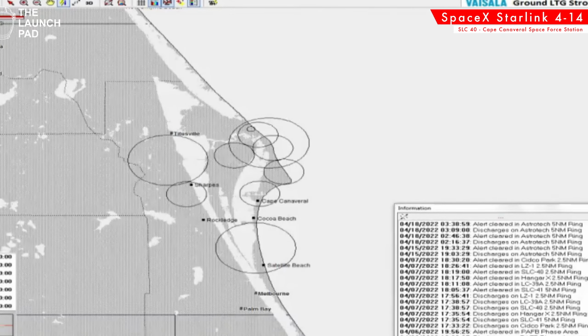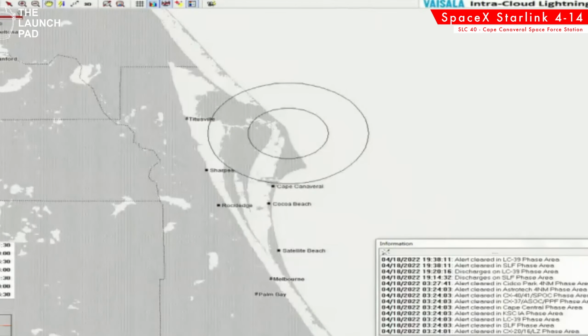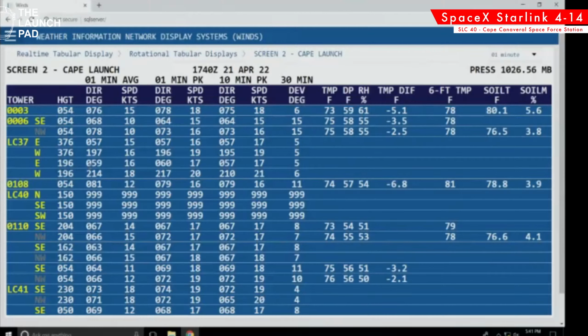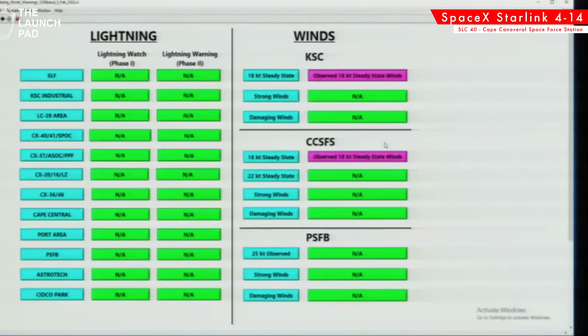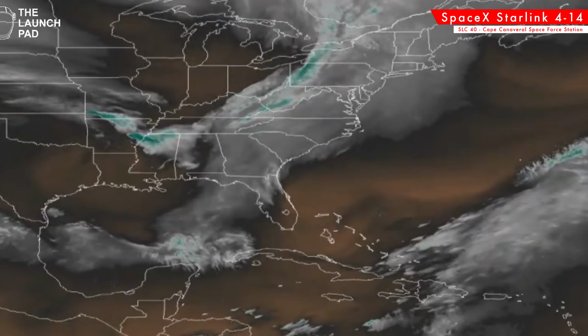Expected time for deployment, about 1 hour, 59 minutes after liftoff. SpaceX is getting started here, so we're going to work on patching them in here.